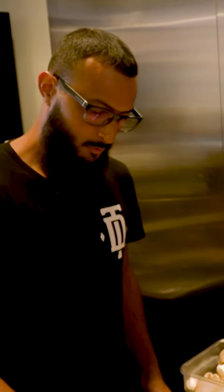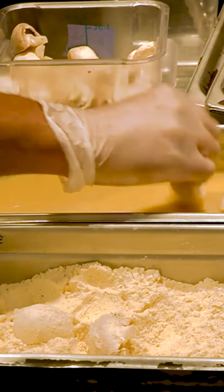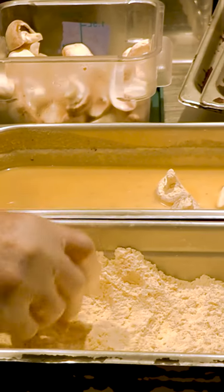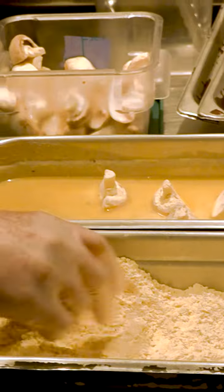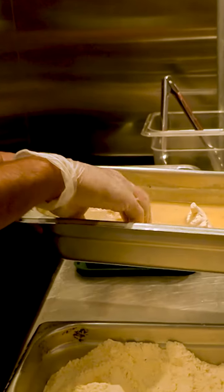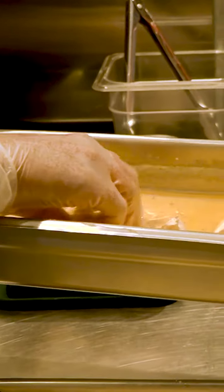Awesome. So what's going on now? So basically, we're battering the mushrooms. This is the I'm a fungi taco that we have, or the protein option. We can have it as a taco, you can do it as fries, salad, nachos, and we're making it as a rice bowl for you right now. We use a corn flour batter, so this is gluten-free. So all the celiacs love our deep fried options because they can have it.